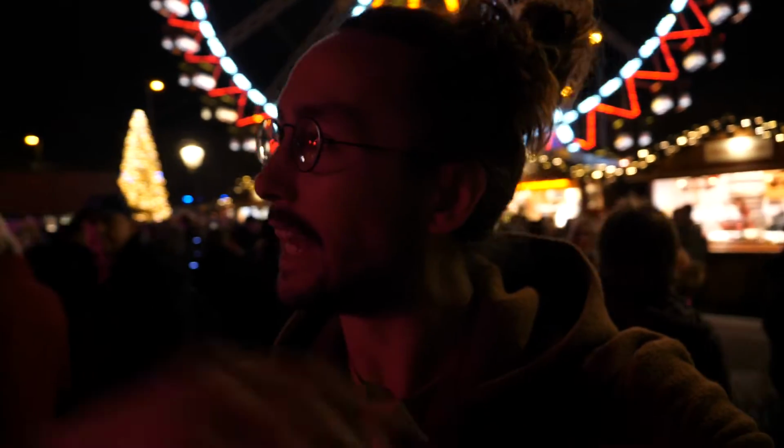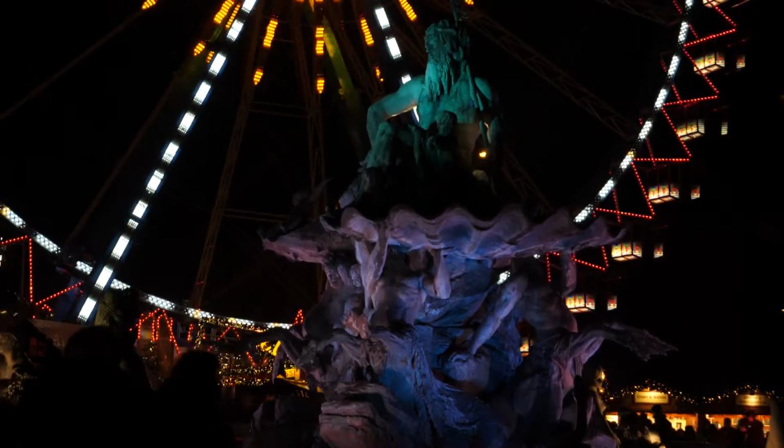So we're at Alexanderplatz, like we said, and there's an ice skating rink which goes around a fountain in the middle, a big circle track, and it's really cool. And Germans seem to be pretty good at ice skating too.